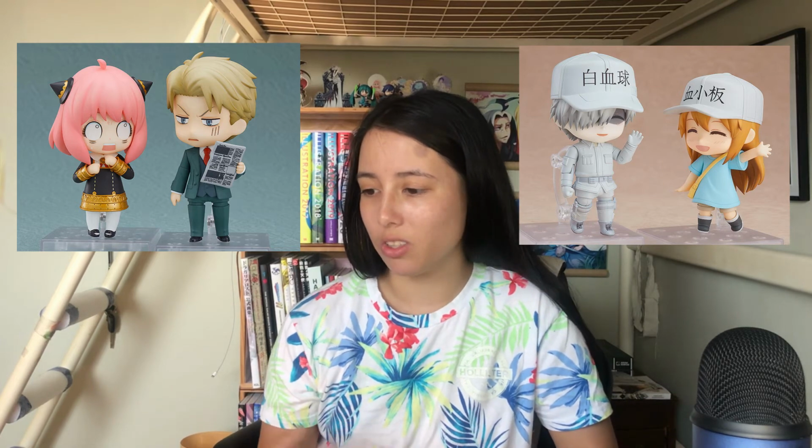and yeah, she is a bit smaller, and they should definitely consider changing the way that Anya looks right now, because it will look definitely much more proportionate, much better. Hopefully Good Smile do look at these comments and fix the Anya Nendoroid, because again, Anya is a very popular character and she deserves to have justice in Nendoroid form.